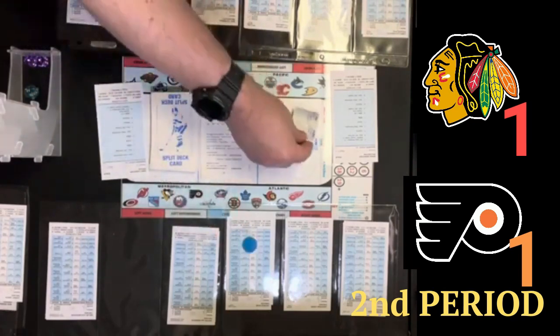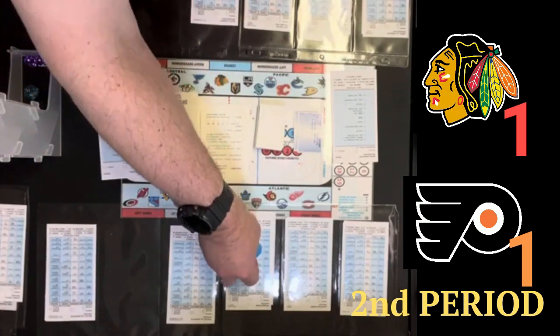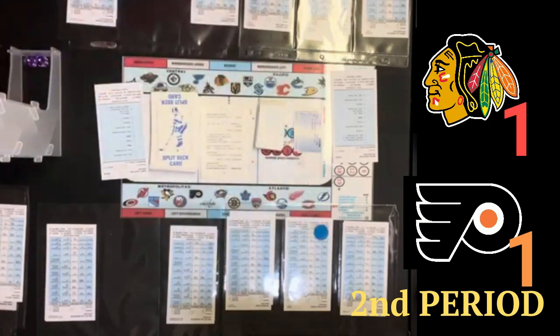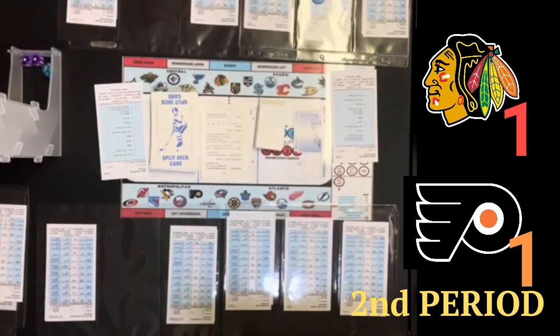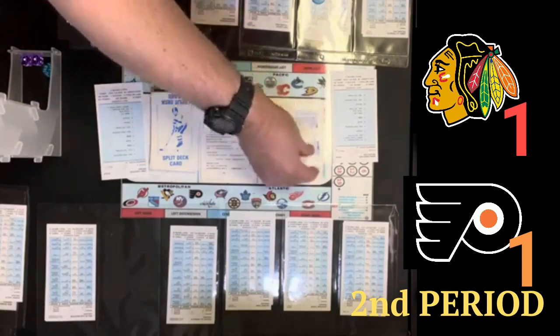So now Patrick Kane has it, and he is the visitor. Outside shot for center. So Kane has an outside shot. He is a penetration 4. He will try to get inside. He does not get inside, and so now he loses the puck to Claude Giroux. So we're back with the home team being in control.